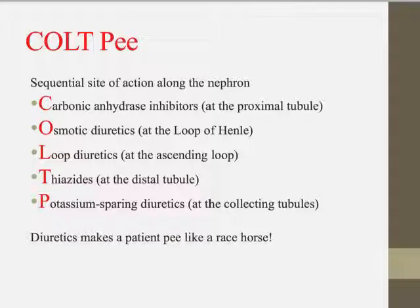So I like to remember diuretics with this acronym, and the acronym is COLT-P. It is sequential to the site of action along the nephron. So COLT-P means carbonic anhydrase inhibitors, osmotics is the O, L as in loop, T as in thiazides, and P as in potassium sparing. So basically diuretics make you pee like a racehorse.